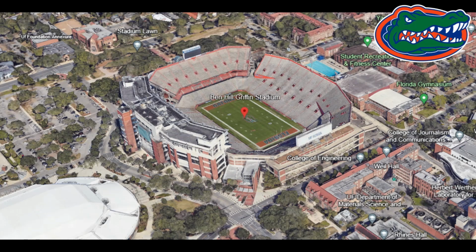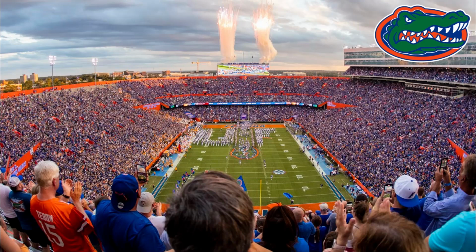And this is a classic as well. I love the huge walls of seating, like I mentioned before. It's just filled up from sideline to sideline. I'm a big fan of Florida's colors, so I think altogether it makes everything look really good. Comes together super clean. Again, a very nice exterior here and plenty of luxury seating. Altogether, really nice stadium and an awesome environment to catch a college football game. That's Ben Hill Griffin Stadium, home to Florida.